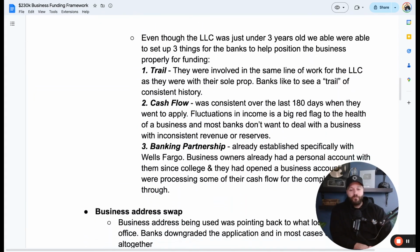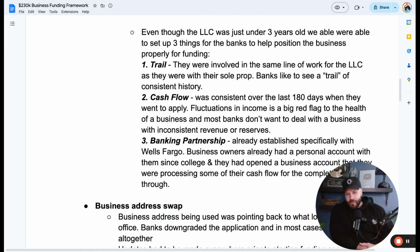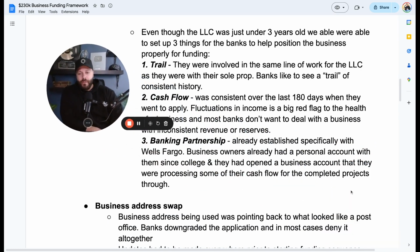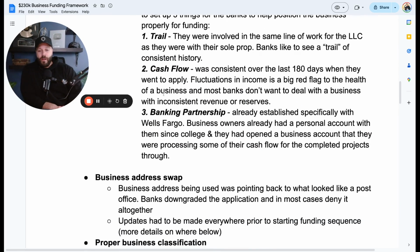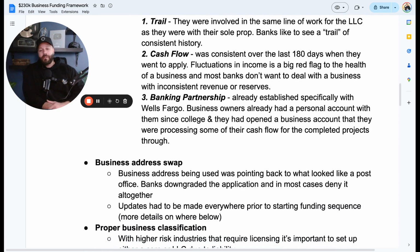So even though the LLC was just under 3 years old when they started transitioning from the sole prop to the LLC side, what we did was we wanted to make sure that they were set up properly with the bank, and that they were setting up their business properly so that it was positioned in a way that the banks wanted to actually lend to them. So this is what I call the 3 steps or the 3 pieces that we took a look at. It varies by business, but these were the 3 main ones for this construction business.